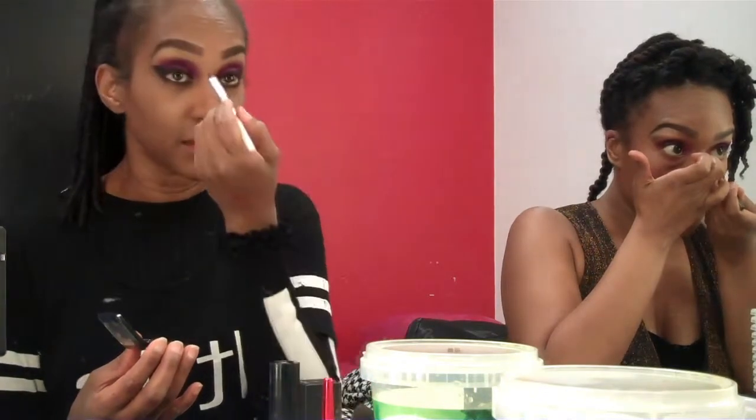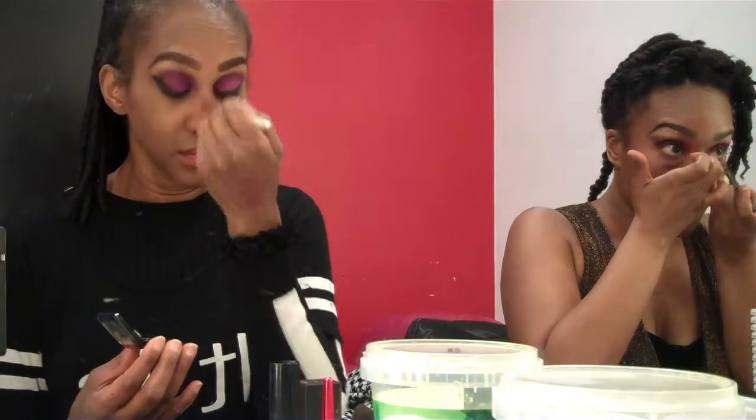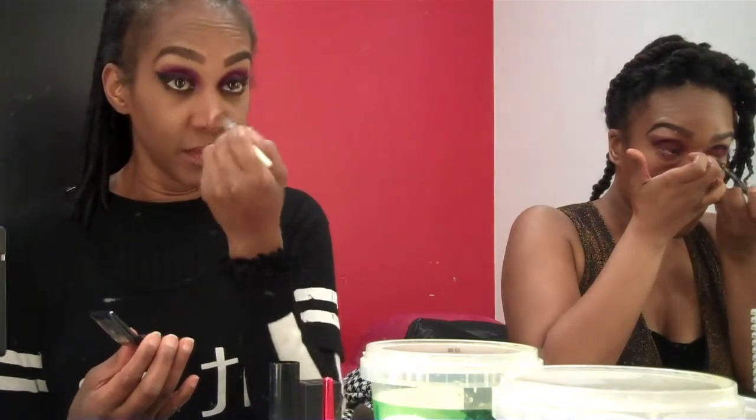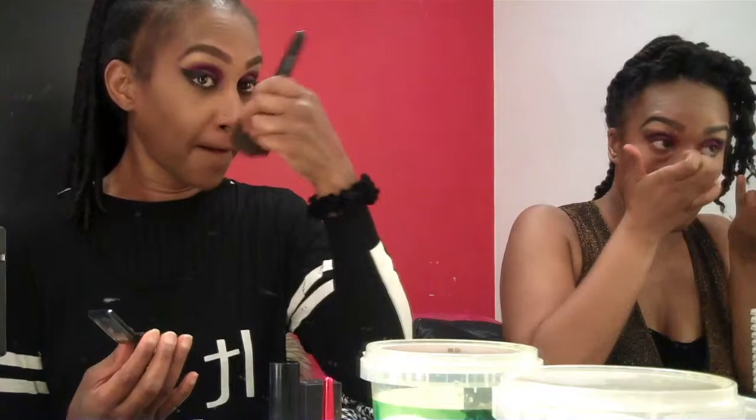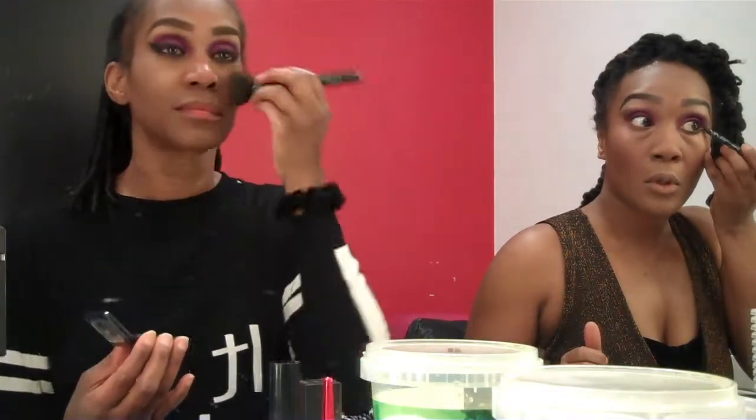Now, let's finish this up. Take a little liner. And then, believe it or not, I do like a little bit of highlight on the nose, but not to the point that it's clownish. Please, no train tracks, girls. If you're going to do this, blend it in, blend it in. There you go.